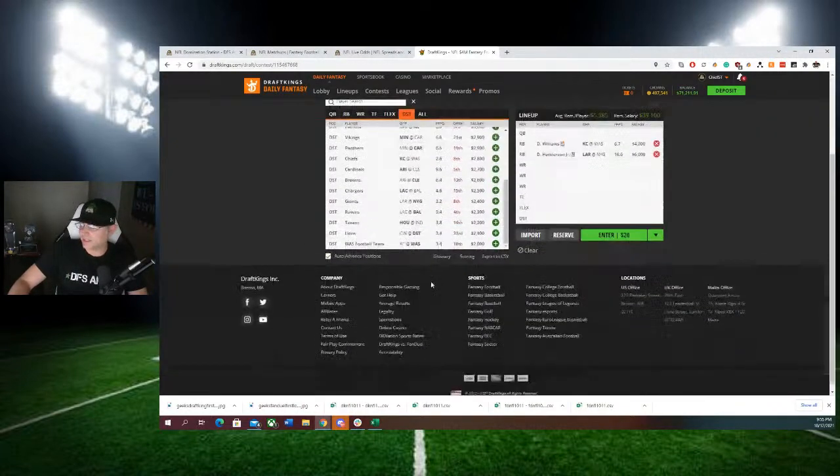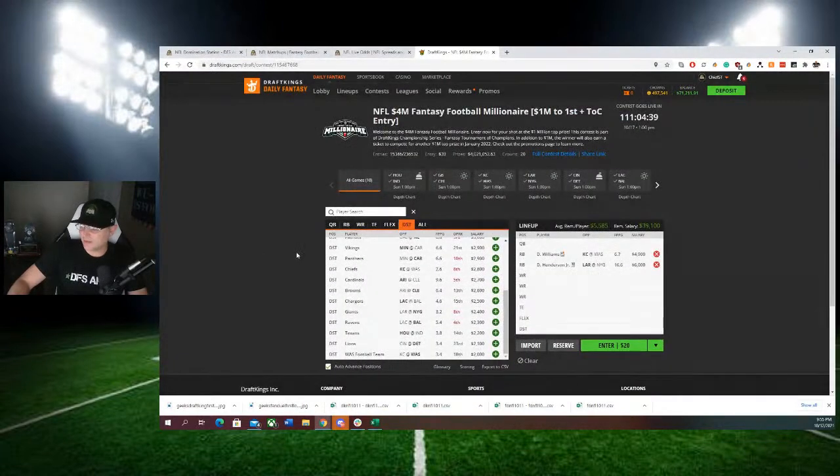Now let's shift over to defense, and let's see if there's a cheap defense that we can all get behind. You know I don't like paying up for defenses. Last week we played the Eagles in the first look, and it worked out on the slate. They actually scored 12 points. That was great. They were my cash defense. They were everybody's cash defense, so that was pretty easy.